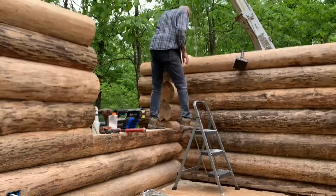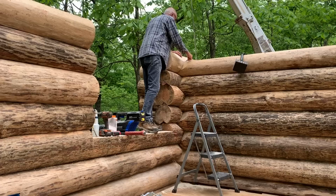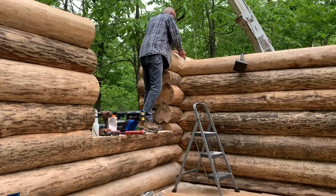A little insulation sticking out. All right. Another one. Row 7 is finished. Row 7? Row 7 is finished. Ready for row 8. Alright.